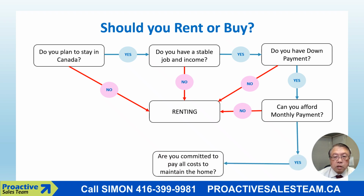Now, if you can afford the monthly mortgage payment, then of course you go one more step: can you commit to pay all the costs to maintain the home? What do I mean by maintain the home? You're living in a house. Every year there's some repair. You have to pay your own utilities because you're not renting. And then if you're living in a condominium, you have to pay the condo management fee every month too. So you calculate and see whether you can afford it.